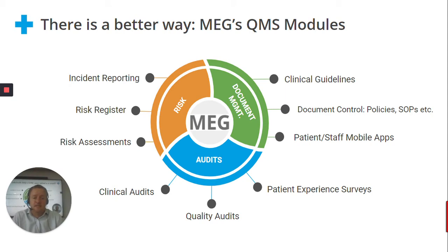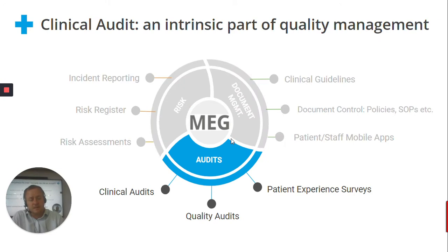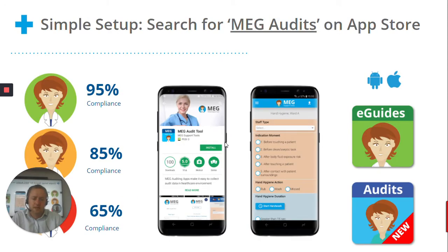So what that is, it allows staff to access documents or clinical guidance at the point of care, conduct audits, incident reports, surveys, where and when they need it on the mobile devices at the point of care. So we would have spent a lot of time working with clinical experts across the UK and Ireland, configuring a vast array of different audits based on all the different standards. And we're delivering this through a very easy to use mobile interface.